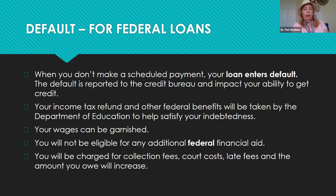Now, if you get married and you haven't told your spouse that you're in default on your student loan, and you file a joint tax return, and then the tax refund does not show up and goes to repay your defaulted loans, your spouse may not be very happy with you.